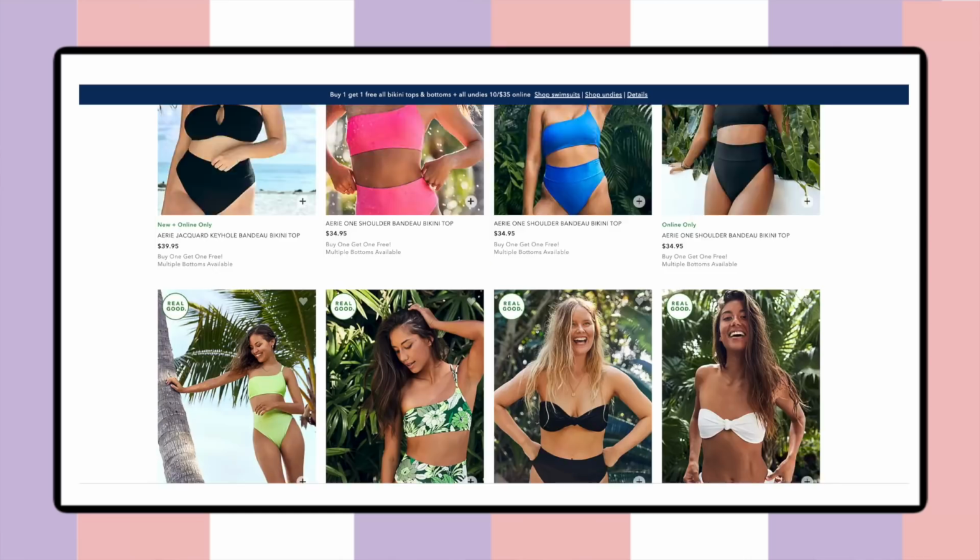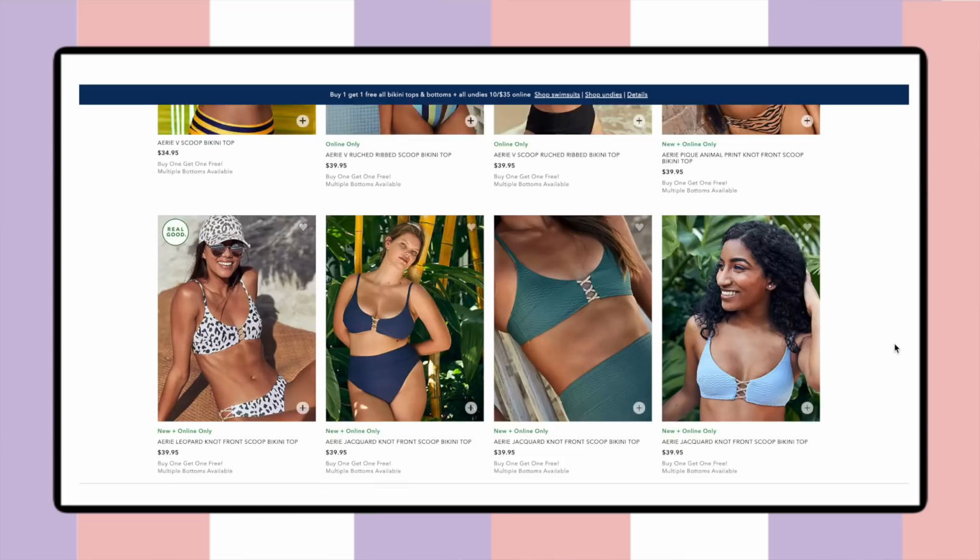Scrolling through the website, they had a ton of swimsuit options, like so many different cuts and styles. And I also just really love their commitment to showing diverse bodies and not photoshopping. That said, the line does only go up to an extra extra large, and a brand as big as Aerie does have the resources to be really size inclusive. So if I'm offering some criticism here, I would love to see them expand into a wider size variety.